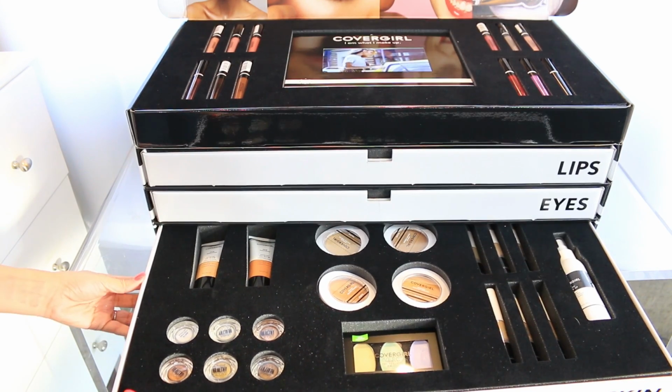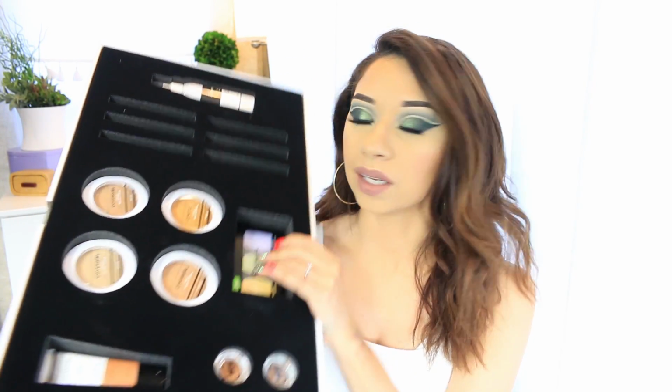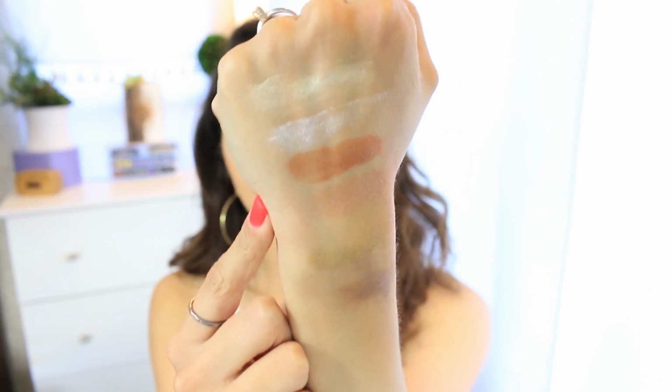Lastly are all of the skin products. They do have some new highlighters that are liquid highlighters, because they're not powder. And these right here are to put underneath your foundation or over your foundation to make your skin look glowy. These are the powders, and then some concealers right here, and then different shades of the concealers, and then a setting spray. And these right here are all of the shades of the highlighters that they have.